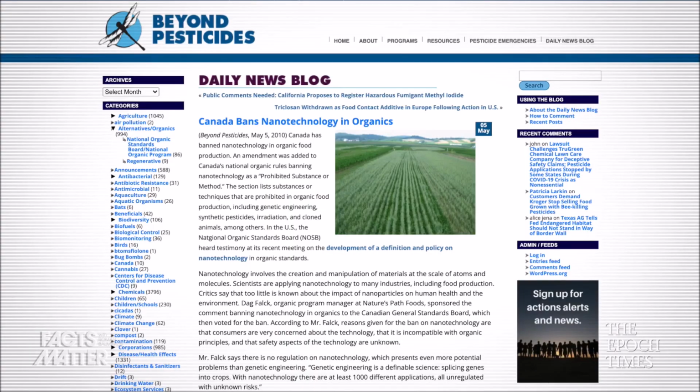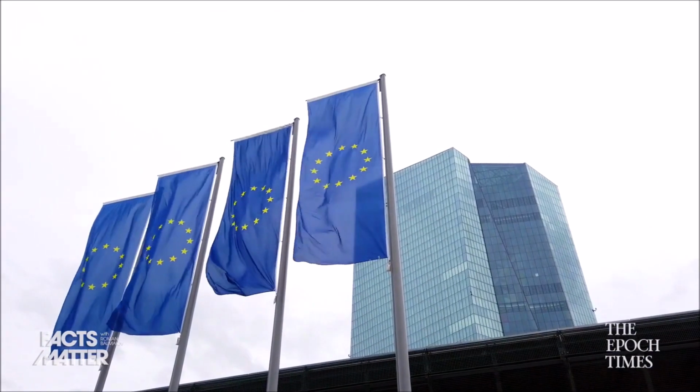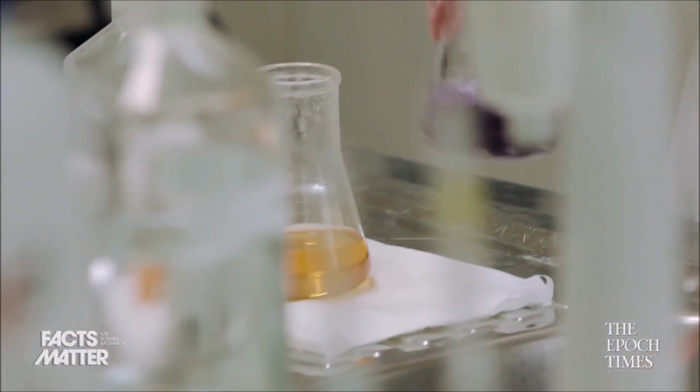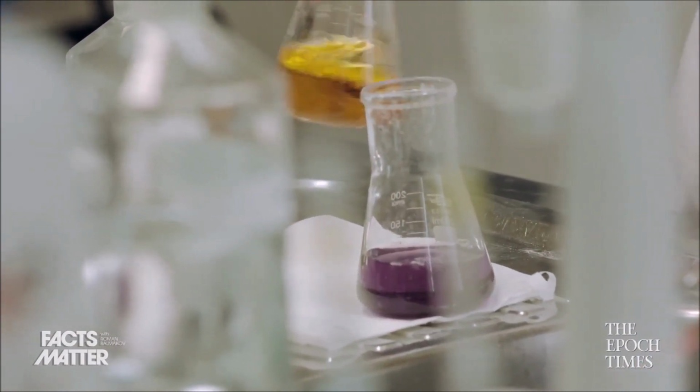In fact, many countries have taken steps to either limit or outright ban either all or some nanotechnology in their nation's food. For instance, in the year 2010, Canada moved to ban the use of all nanotechnology in their organic food production. Then in 2011, the European Union began requiring that all food be labeled if it contains engineered nanomaterials. And then going even further, in 2015, the EU began to require additional testing to ensure proper health safety.